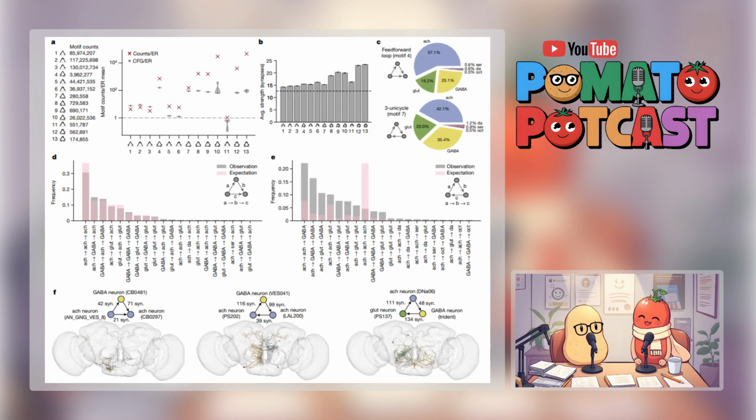Well, for starters, we're learning that the brain isn't just this random jumble of connections. It has a very specific and organized structure. Researchers are finding that the brain is divided into modules. These are groups of neurons that are densely interconnected and seem to work together on specific tasks. So kind of like specialized departments within a company? A perfect analogy. You have your visual processing department, you've got your olfactory department, that's your sense of smell, your motor control department, and so on.